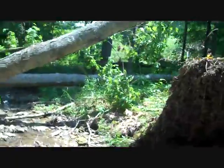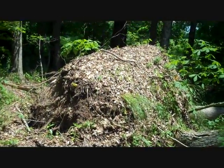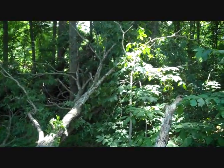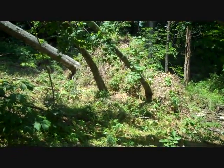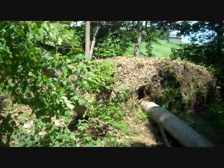I don't know, but the size of these root systems that just got knocked over is amazing. And there's the back side of that one. Alright, crossed over the creek. There's another one laid down over there. It's just wild. It's amazing. There's actually 3 trees right there that's been blown over. And here's the big, where's that? Right here.